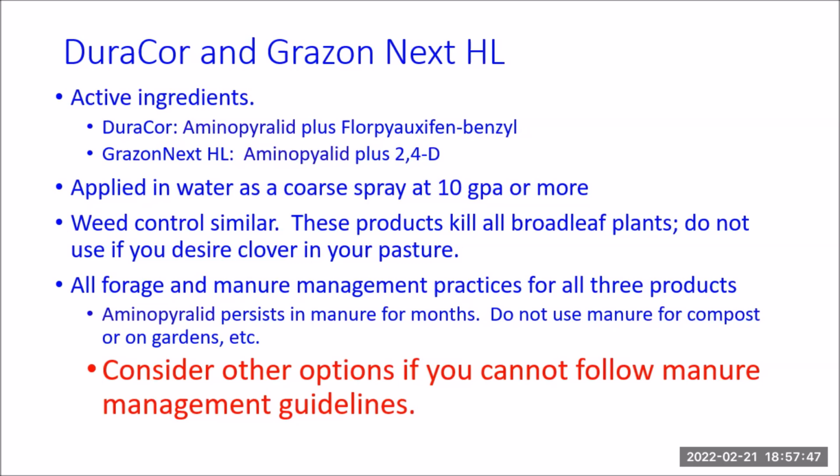Aminopyralid and 2,4-D. And these two, this aminopyralid, persist in the soil. And that's a good thing. You want herbicides that persist in the soil up to a point in time, as long as they don't cause problems with your succeeding crop.